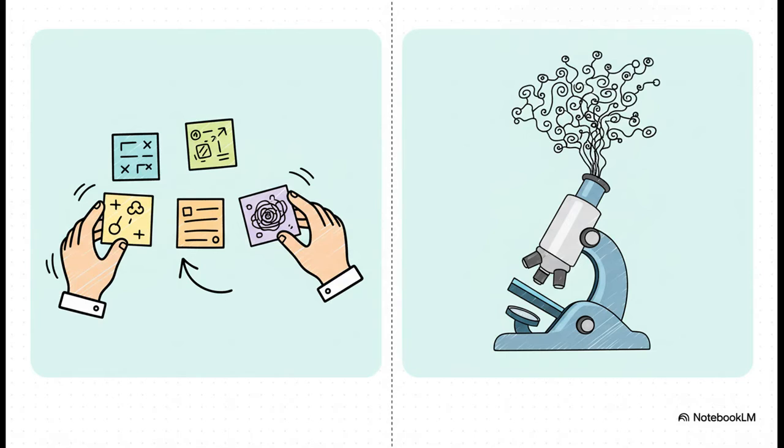Now, affinity mapping is fantastic for quickly figuring out what the problems are. But to really get to the bottom of why they're problems, a team might use something more heavy-duty, like thematic analysis. Think of it as less of a quick brainstorm and more of a deep, evidence-based investigation to build a really solid case for a change.